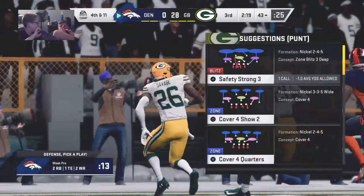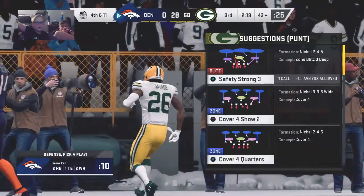I don't know if you just watch touchdown. I'm going to screen. Make sure they don't blitz to the left. What is Zack?